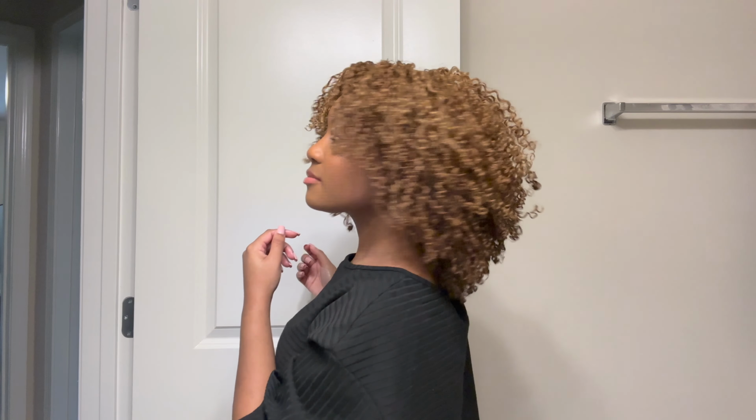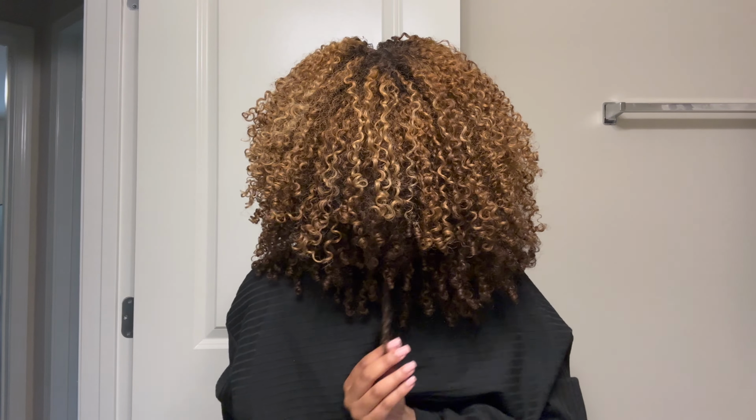And the simple fact that they type your name on the bottle and the bottle is so aesthetically pleasing is also a 10 for me, okay? Because one thing about me, I love aesthetics.